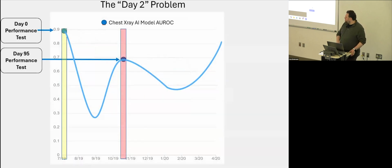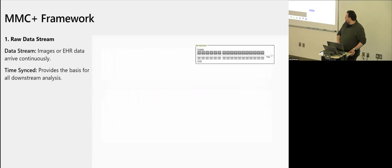And so this is a paper that we're working on right now. It's available on arXiv. It's under review at Nature Biomedical Engineering, and essentially what we're doing is trying to answer some of these questions without actually having to use ground truth.